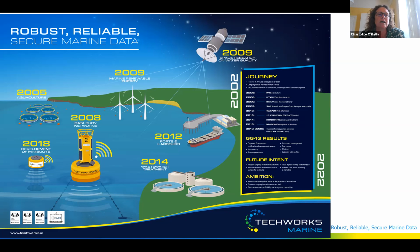Aquaculture was one of the first areas we worked in. And then marine renewables, notably tidal and wave resource assessment. We did a considerable amount of in situ resource assessment on tidal and wave energy sites around Europe. In 2009, we started a relationship with ESA in terms of Earth observation data services. Our first project was looking at jellyfish blooms and forecasting jellyfish blooms using neural networks. That's still a subject of interest. We've been working in the domains of ports and harbors, water, and also national infrastructure monitoring. So that gives you a bit of a flavor of what I'm going to talk about now.